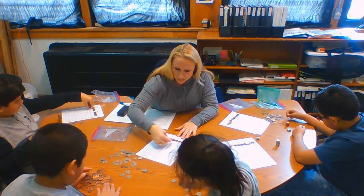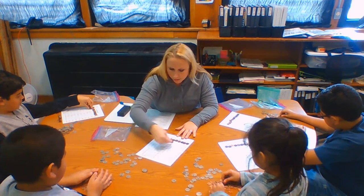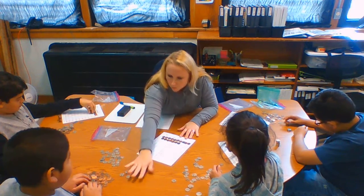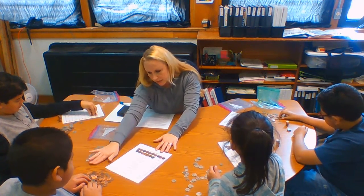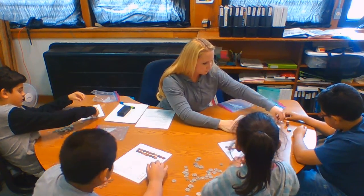Yeah, every box needs a penny. We've got to put it on the chart so we can learn about the values. Are you ready? One for each row. Every box needs a penny. Move all the silver to the side.